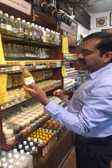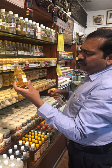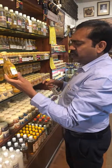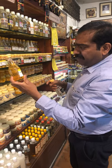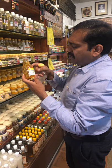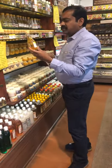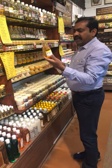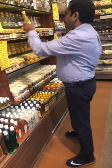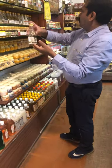Lemongrass, this is edible grade. That's the name of the grass, available in Kodaikanal. Local people call it Podapullu. This is distilled and bottled in Kodaikanal. This is a good quality. A couple of drops, you can use it to make lemon tea, adding flavors in the food. And citronella oil, this is also distilled in Kodaikanal.